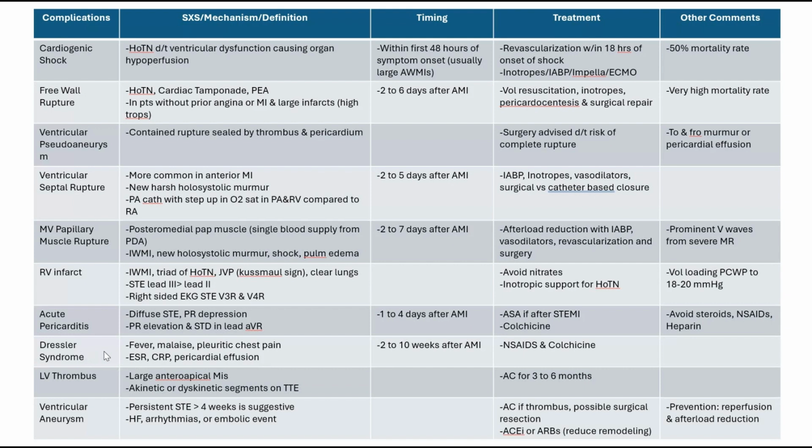After that, we have Dressler syndrome. Patients can get fevers, malaise, pleuritic chest pain, and ESR, CRP, and pericardial effusion can be found. This happens 2 to 10 weeks after MI, and you can use NSAIDs and colchicine.